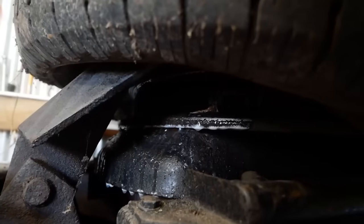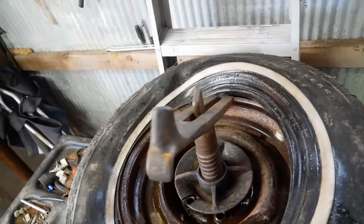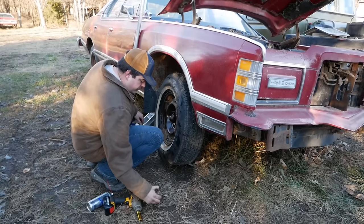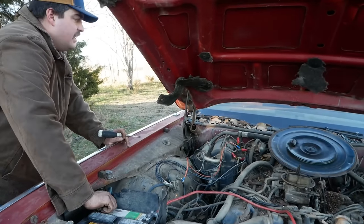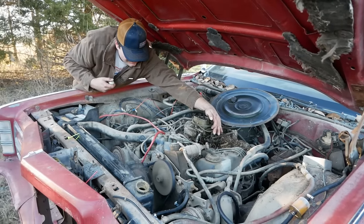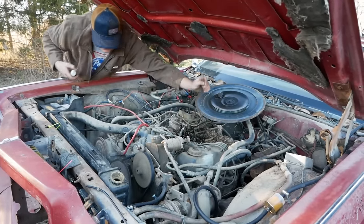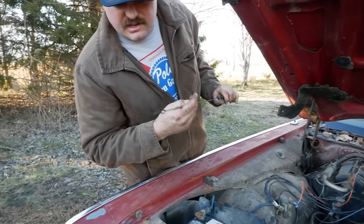Let's try them. Yeah. There we go, one brand new 45-year-old tire. Much better. Get her fired up again, check that transmission fluid, and I guess try to drive it? Maybe it has brakes? It was rusted into it.